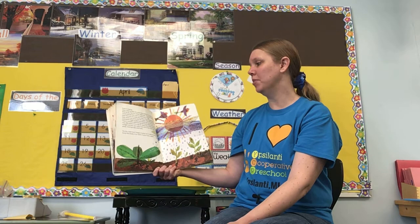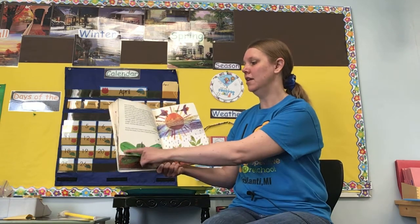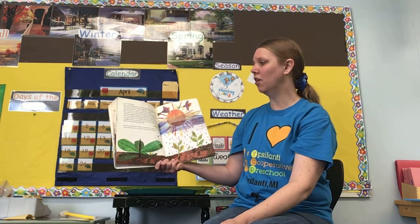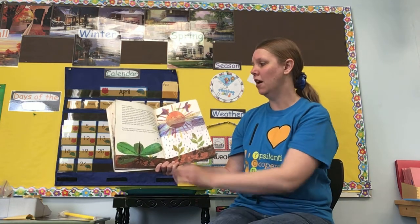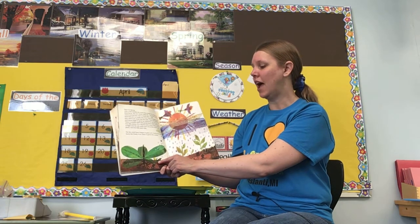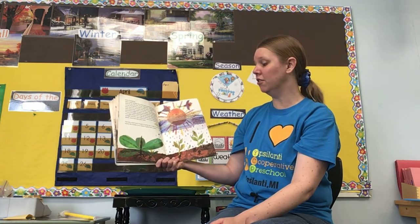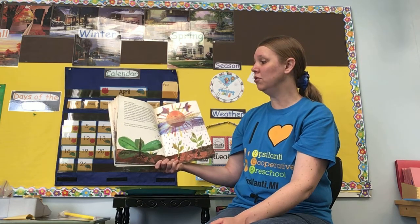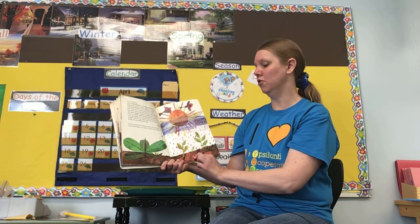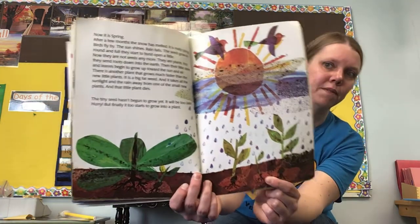There is another plant that grows much faster than the new little plants. It is a big, fat weed. It takes all the sunlight and the rain away from one of the small new plants, and that little plant dies. The tiny seed hasn't begun to grow yet. It will be too late. Hurry! But finally, it too starts to grow into a plant. There it is.